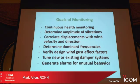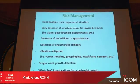And because the building is square or rectangular and the antenna structure is cylindrical, they move in different ways under different conditions. And then, of course, if you happen to be the owner of that structure, you'd like to be notified when there's an issue.